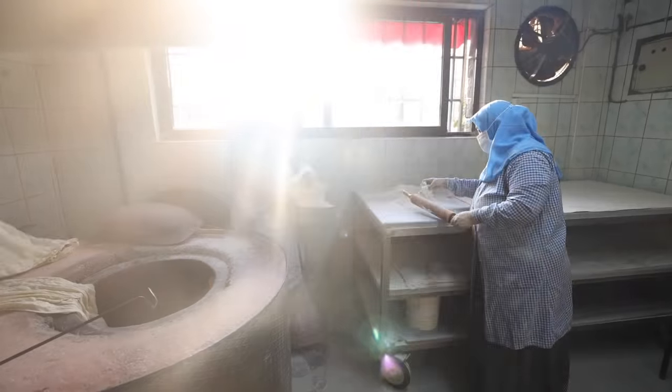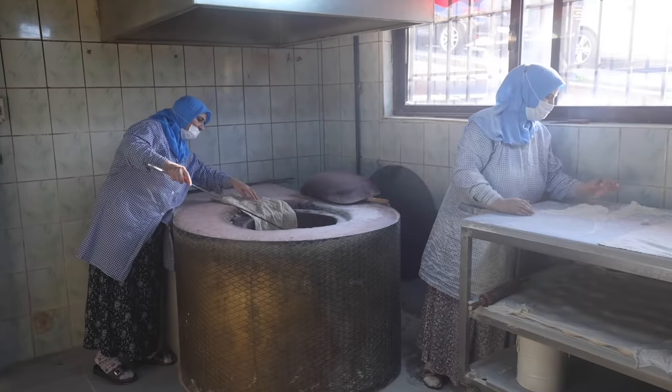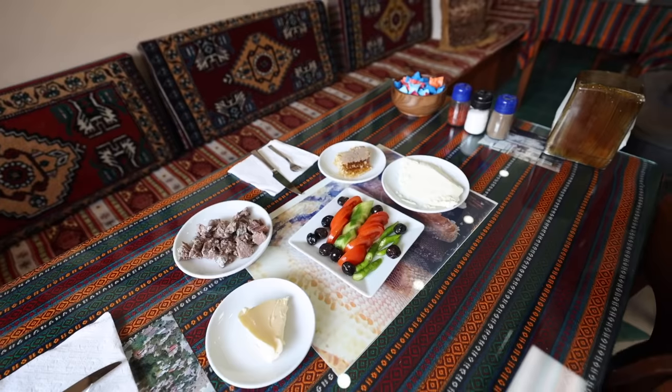So of course we got the tandoor in the house. It is hot and steamy in here. It is a skill, it looks easy, but I promise you it's harder than it looks.